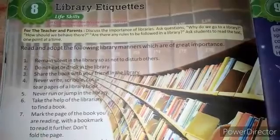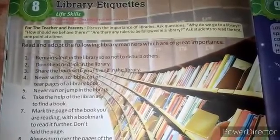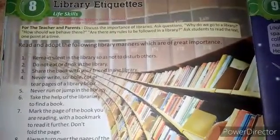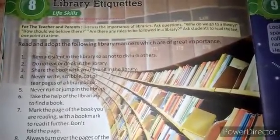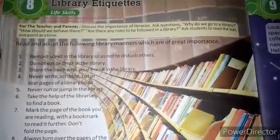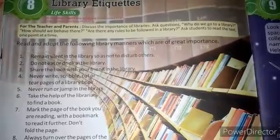Now we will discuss lesson 8, library etiquette. In this we will learn the different rules we should follow in the library. First, remain silent in the library so as not to disturb others. In the library there is a peace of silence, so we must maintain it so that no one gets disturbed, because all the people come to the library to learn deeply and gain knowledge from books of different subjects.